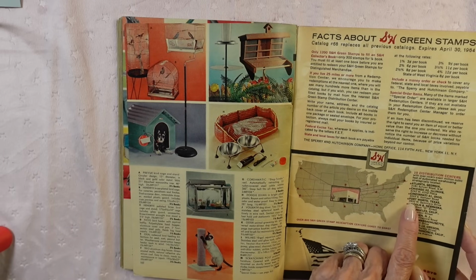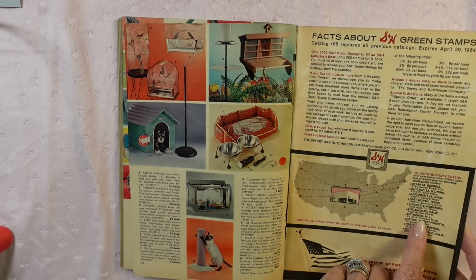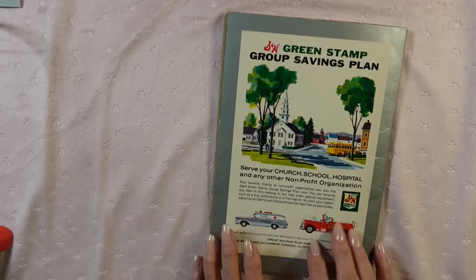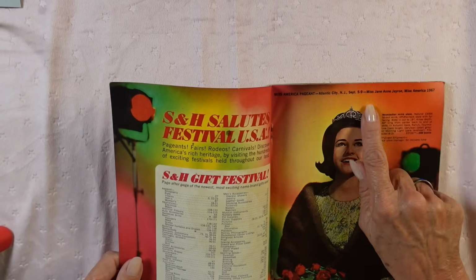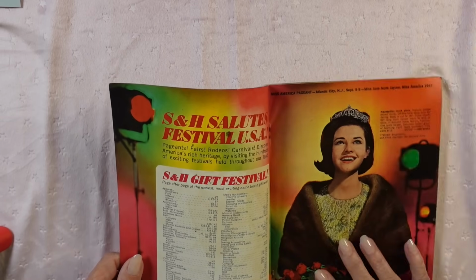Atlanta, Chicago, Cincinnati, Fort Worth, Lincoln, Nebraska, LA, Matuchin, New Jersey, Natick, Massachusetts, Portland, and South San Francisco. This one, and I'll go through the next one pretty quickly here. You know? Okay. Miss Jane Ann J. Roe, Miss America, 1967.